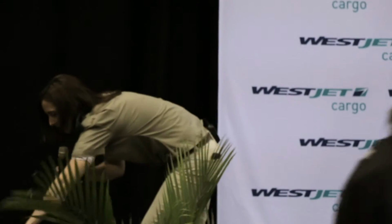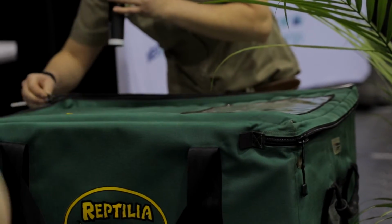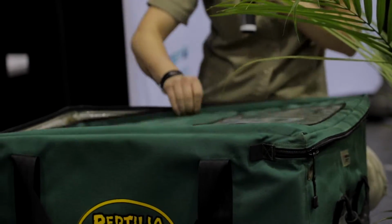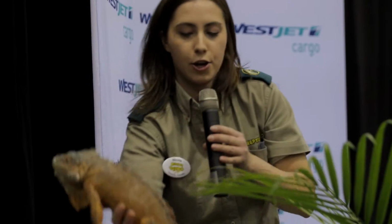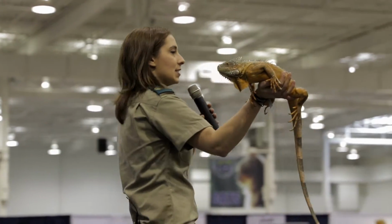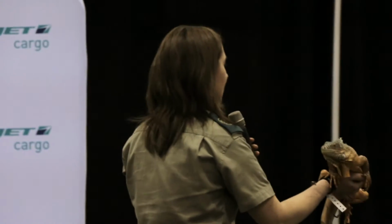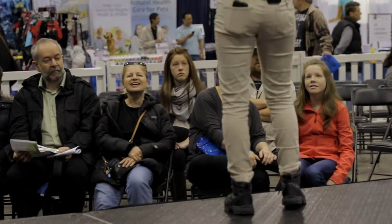Okay, so the next one I have to show you is another animal that is my favorite. They're not a beginner pet to have, unlike Jupiter and the Uromastyx. We have an iguana. So this is Loco. Can everybody say hi, Loco? And Loco here is a green iguana.